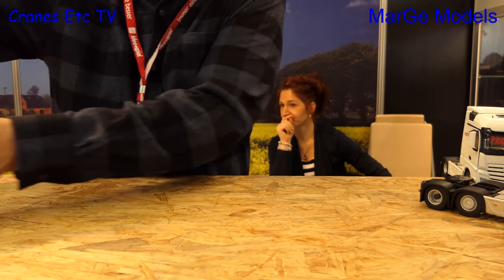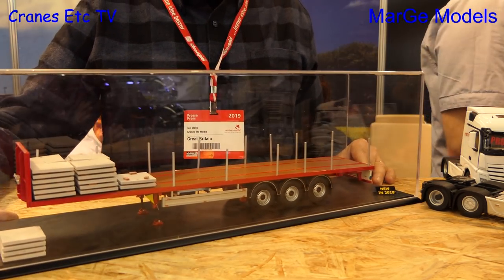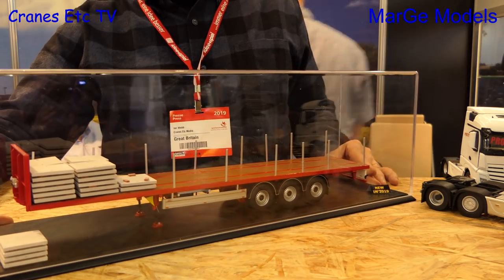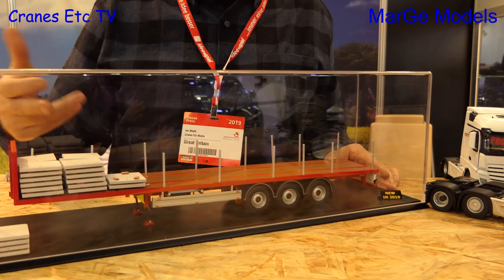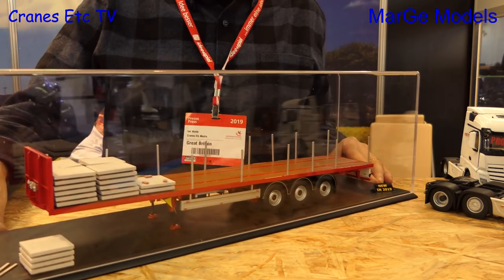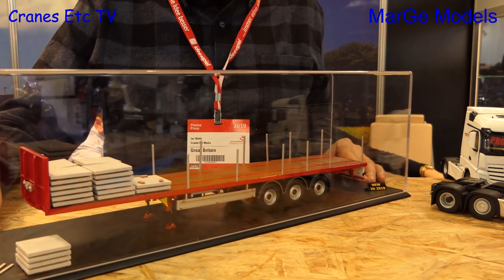And we've got one more model to show. And this should also be available very soon. And this is another trailer. It's a flatbed. You can see it comes with a deck post. The plates are not included with the model. But again, this will be available hopefully in the next month or two.